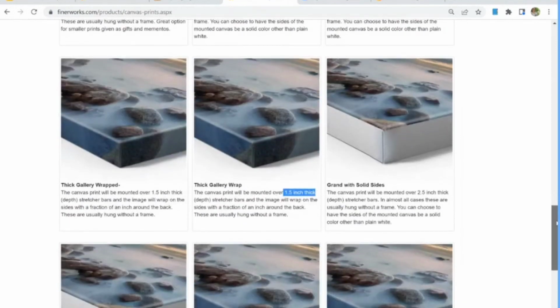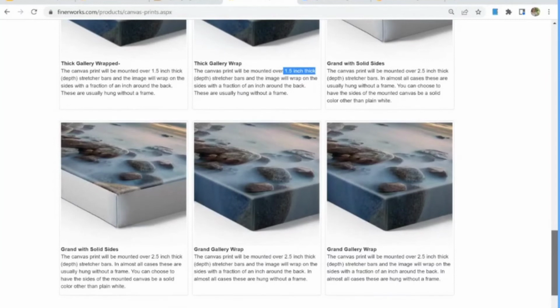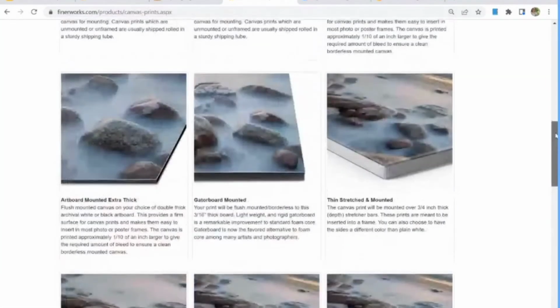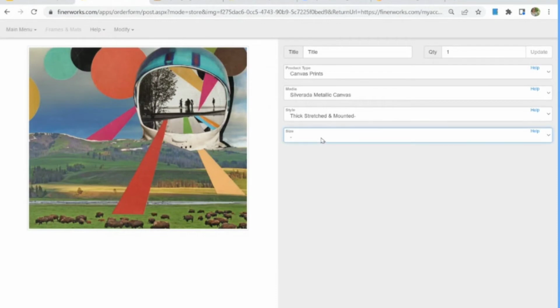Then you have the grand with solid sidebars there, and solid sides in your grand gallery wrap. I will let James know that those are duplicating down at the bottom. There actually might be a reason for that, and I'm just not seeing it right off. But those are the different gallery wrap styles. So when you're making this, like I said, I'm going to pick thick, stretch, and mounted. This is going to give me sides on here.